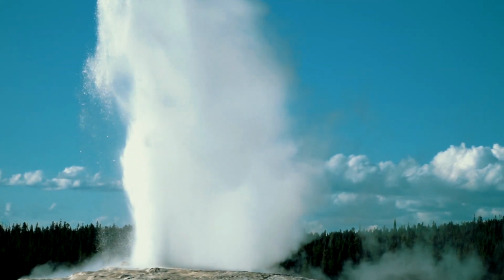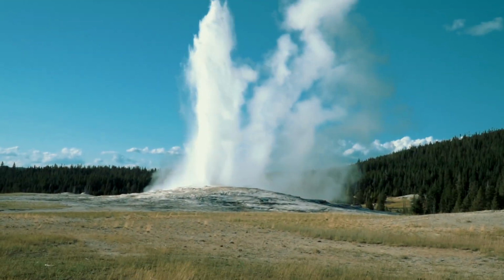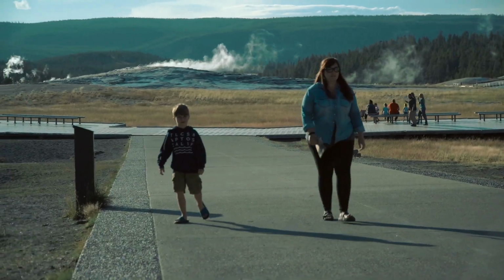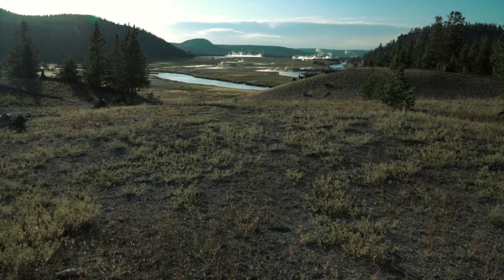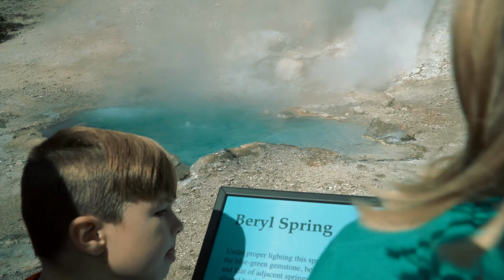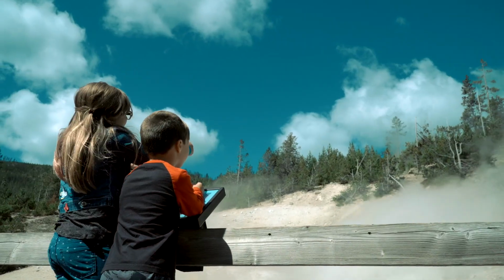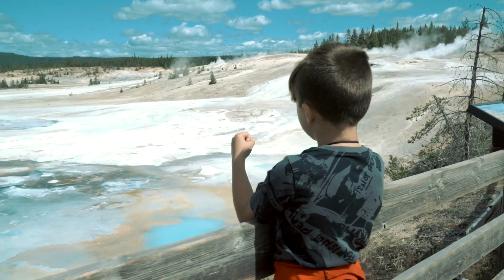We're here with Old Faithful, the most predictable geyser in all of Yellowstone National Park. It just erupted and it was magnificent. It was beautiful. It was right on time. Orange and blue. It looks so cool.